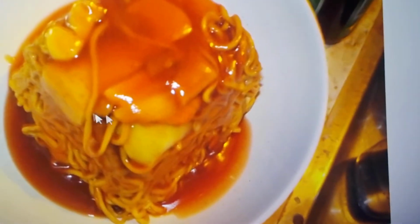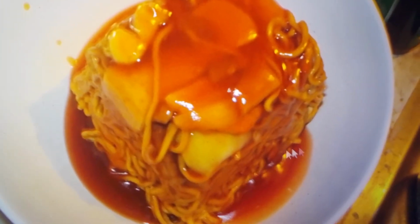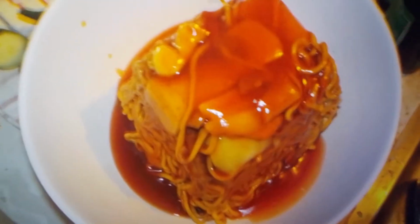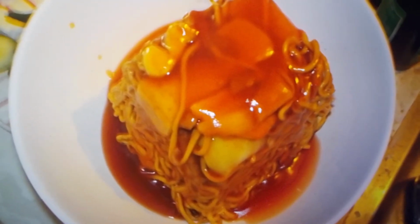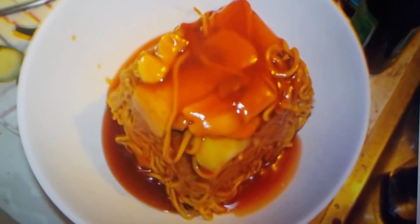Now, why is it called Sea Dragon Noodles? It's because it's actually got seafood littered throughout the whole noodle thing. So it was like seafood noodles, but I called it Sea Dragon Noodles because I added the sauce and made it look really, really interesting. As you can see, it looks almost artistic in a way, so that's pretty cool. I really enjoyed that one.